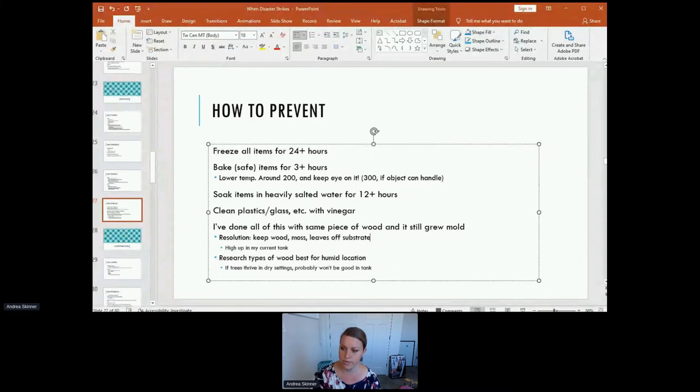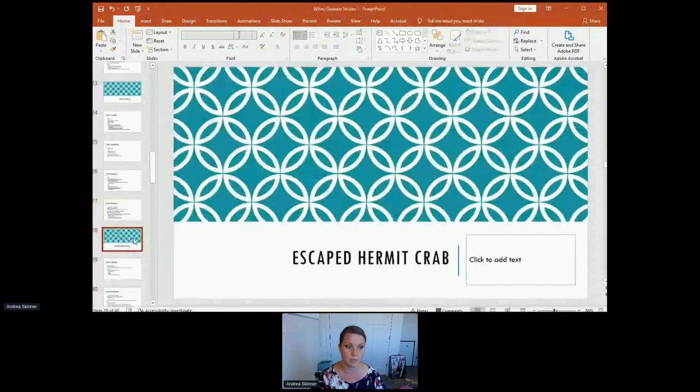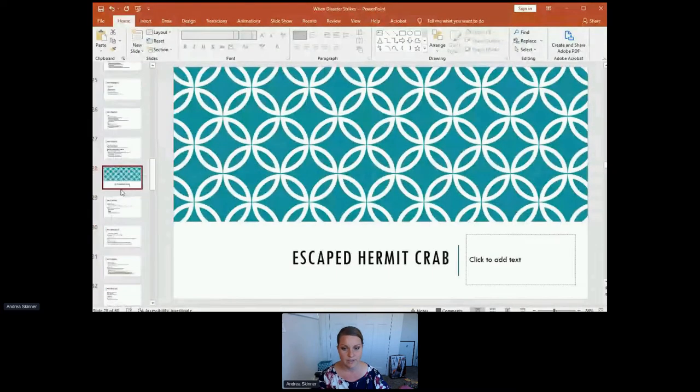Yeah, Stacy says Choya is really mold resistant. It's amazing. It's super awesome looking, and hermit crabs love it, and it's fun to watch them on it. Okay, escaped hermit crab. Okay, driftwood that's been soaked a long, long time and then dried is usually more mold resistant. And Genie never has mold on wood.